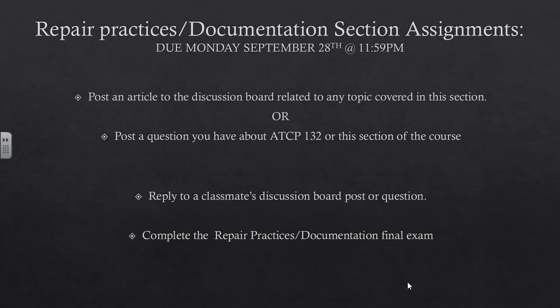I can sure help alleviate any of those questions. So assignment number 1, post and reply, just like we've always done, okay? Post a discussion board article or a question and reply to a classmate's discussion board post as well. The only other assignment inside of this section is to complete the repair practices documentation final exam. 10 questions, kind of goes through it. A few of the questions are just questions, simply go through the documents, find the answers.